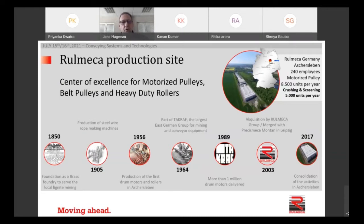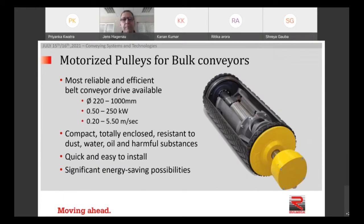And with this long history, we started in the 1950s to develop a product, what we call motorized pulley. What is this product? It is a conveyor drive, and in this conveyor drive, all the components of a drive, that means electric motor, gearbox, all this is combined into a fully integrated device.